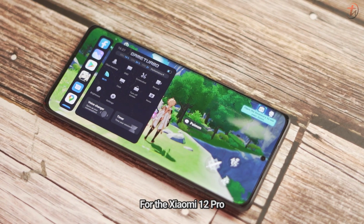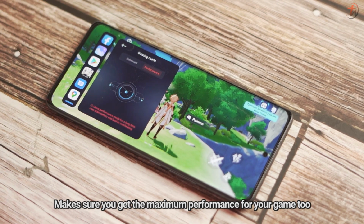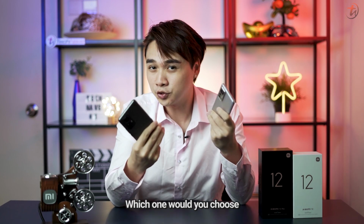For the Xiaomi 12 Pro, you also have the Game Turbo feature that makes sure you get the maximum performance for your game too. So, in a 1000 ringgit difference, which one would you choose?